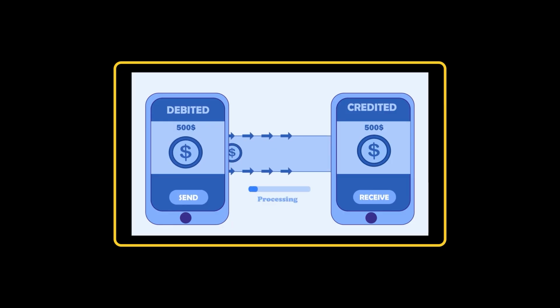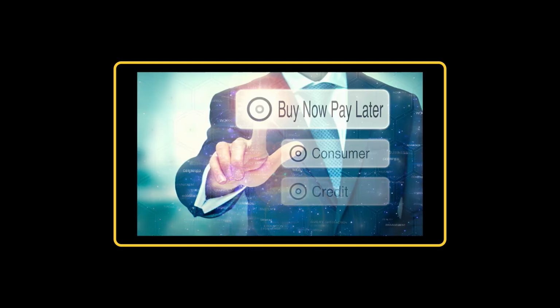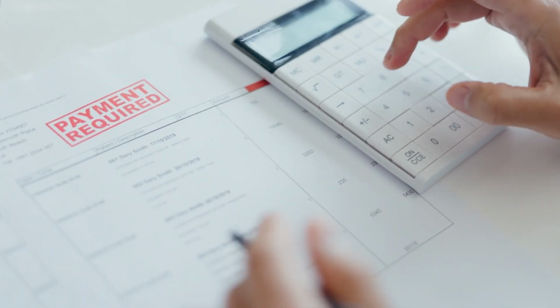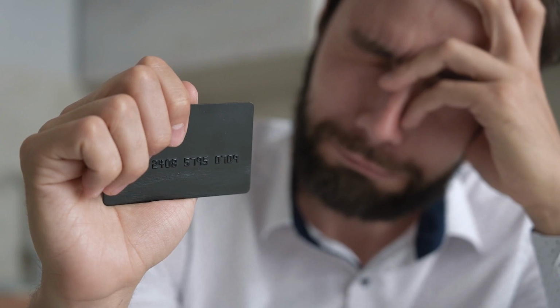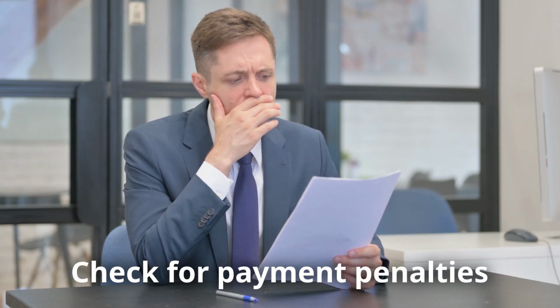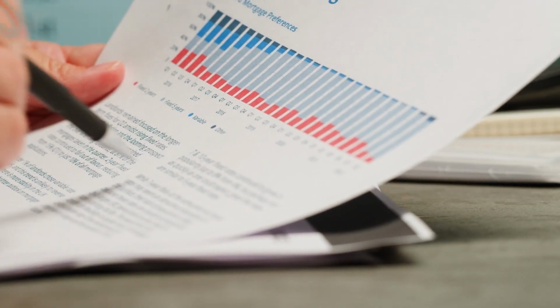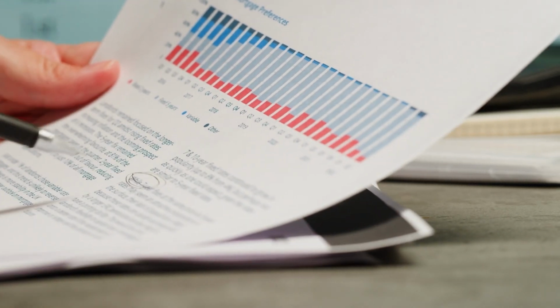Late fees, annual fees, or balance transfer fees can sneak up on you. When considering a balance transfer, check if there's a transfer fee and whether the new interest rate applies to your entire balance or just a portion. If you're signing up for Buy Now, Pay Later plans, ensure you understand the repayment schedule. Missing payments might result in added fees or interest. Finally, watch out for any penalties for early repayment, especially with installment plans. By keeping an eye on these details, you can dodge those extra costs and keep more money in your pocket.